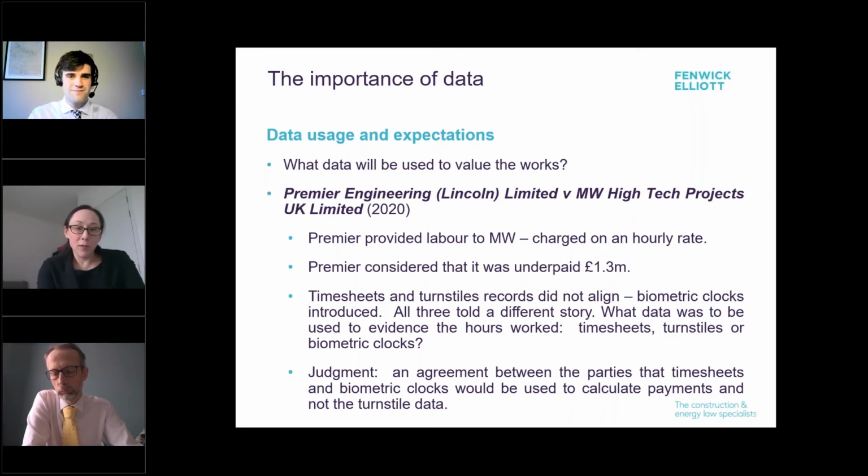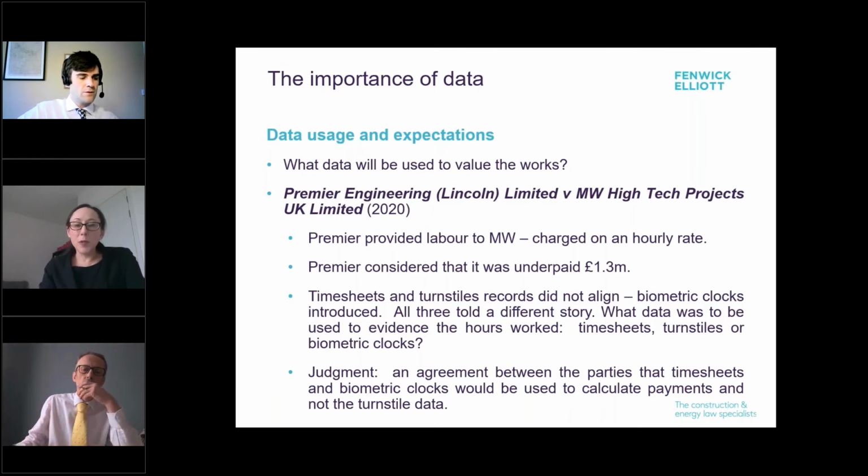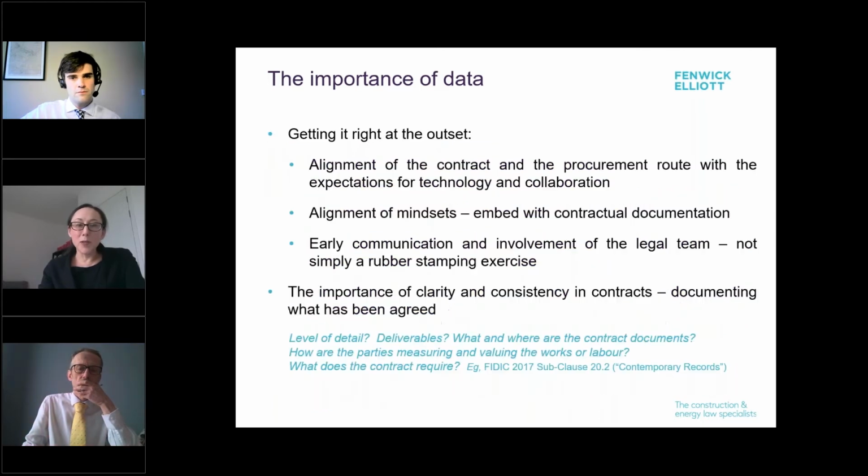And the question before the court, which eventually it got to, was what data was to be used to evidence those hours worked? Was it the timesheets, the turnstiles, or the biometric clocks? And the judge, considering the facts, basically there was an agreement effectively between the parties that the timesheets and biometric clocks would be used to calculate the payments. So the moral of that story is that we need to get it right at the outset.